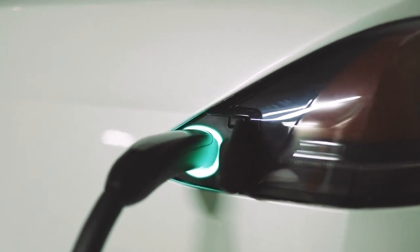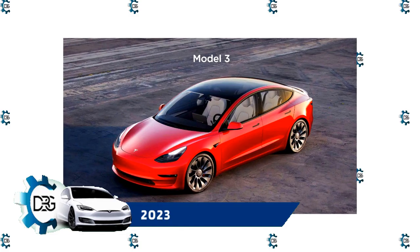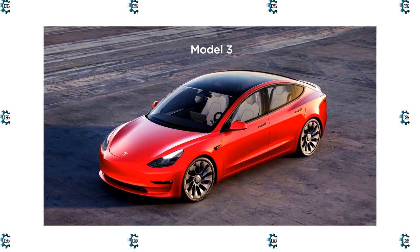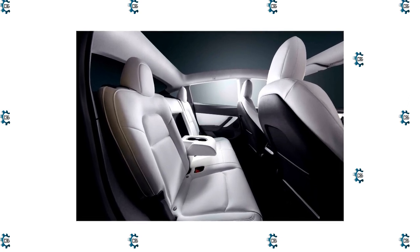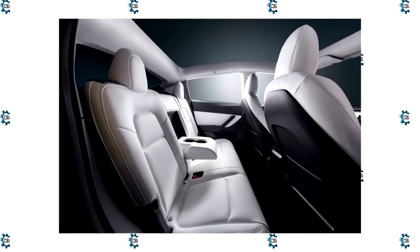Range, charging speed and available features are given priority over performance in our analysis. 2023 Tesla Model 3 rear-wheel drive. The Tesla Supercharger network makes cross-country travel hassle-free. Tesla chargers are very reliable, and with 1,500 locations in all 50 states, finding one is rarely an issue.